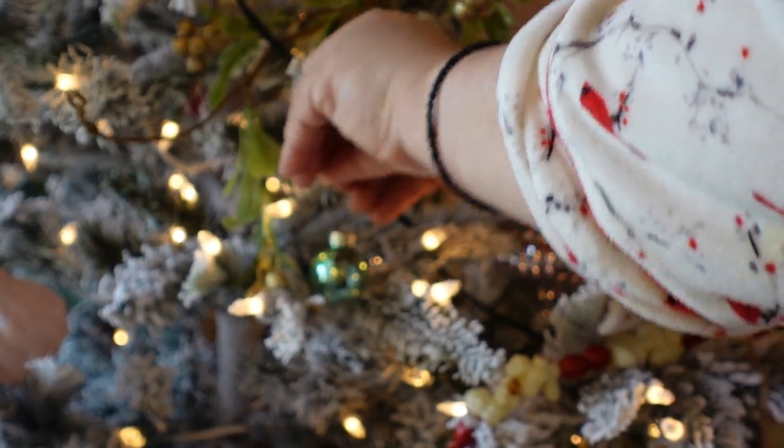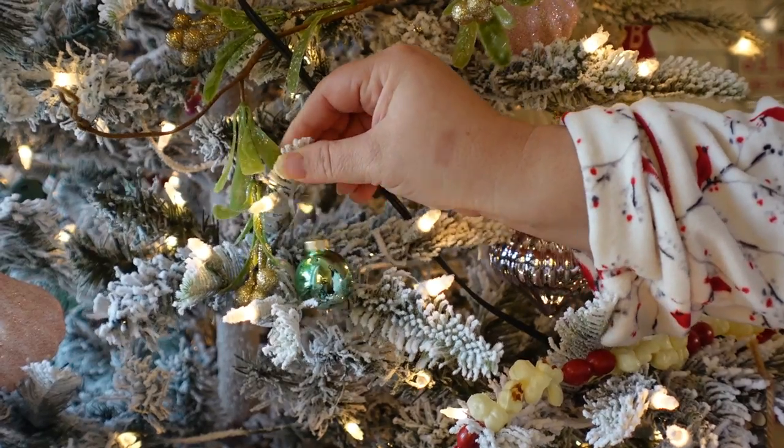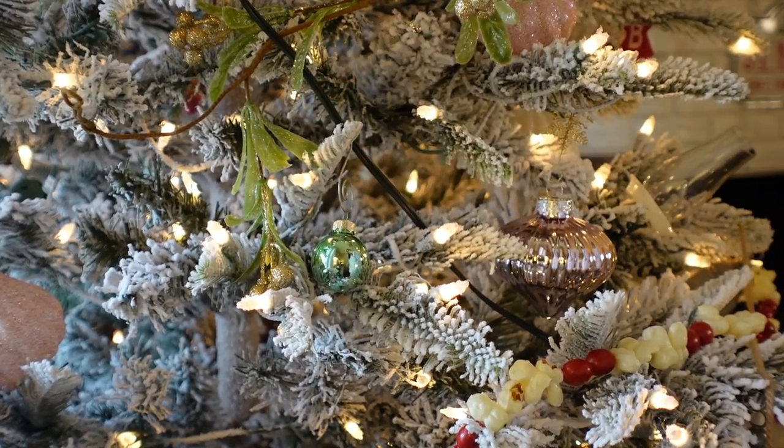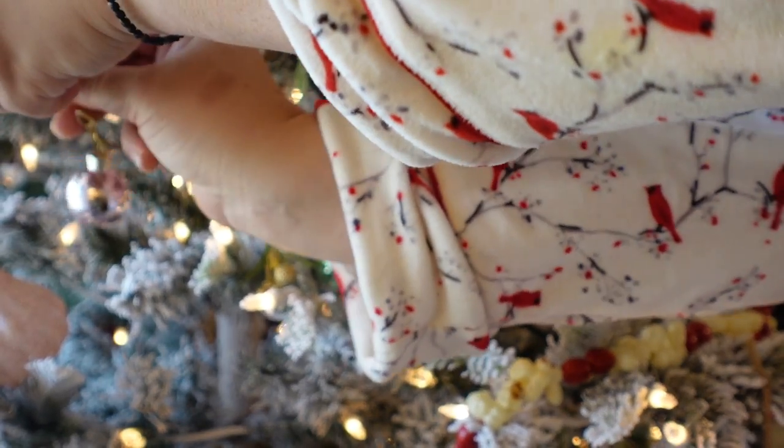I feel like with a vintage themed tree, you have to have some pastels on there. So I just have these glass bulbs that I'm putting all over the tree to give it a little bit of pop of shine and color.